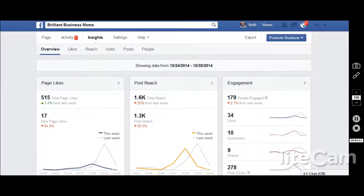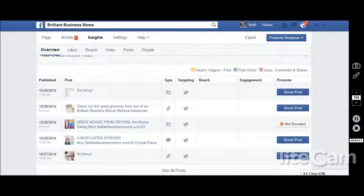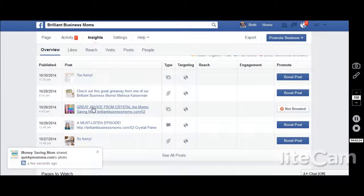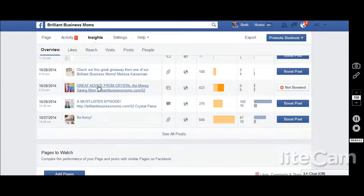I thought that was interesting because if you look at this one post that we had, I did post it, I want to say, at 12:46 a.m., versus this one on the same topic, still talking about Crystal from Money Saving Mom. I tagged her in both of these posts, but this one was at 4:43 in the afternoon. So compare these two. Now this one had multiple photos, so that might have been one reason why it did better. And you're saying, well, this one did better, but actually it didn't, because I paid for some of that reach. So it really didn't do that well on its own.